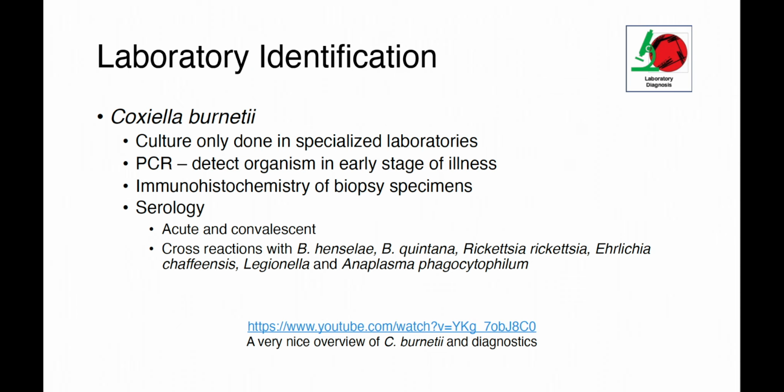Coxiella burnetii is primarily diagnosed using culture-independent methods. Remember, it's an obligate intracellular pathogen. It requires growth in cell culture or embryonated eggs, and so this is really only done in specialized laboratories. PCR can be used to detect the organism at early stages of illness. We can use immunohistochemistry on biopsy specimens, and then serology is probably the most important test which is done.